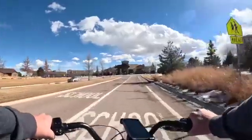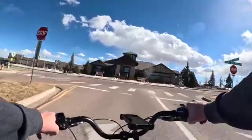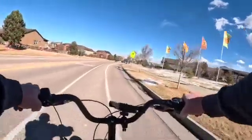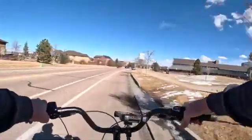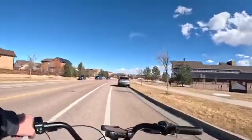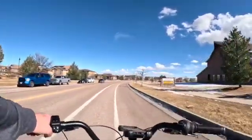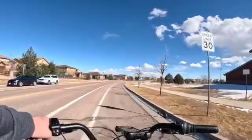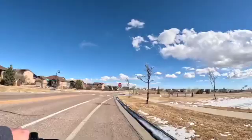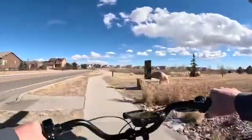No cars behind us. That car is turning, so we'll just keep jamming. All right, so here's one of the schools. This is the Banning Lewis Ranch Academy. And then we're just gonna keep going straight down a little more. We'll see the school in the park that we were just starting off at.